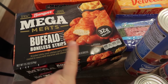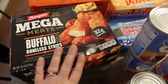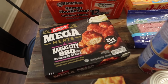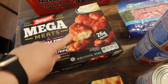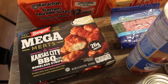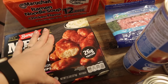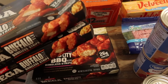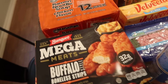This is the kind that he likes. The buffalo style boneless strips with mac and cheese, 32 grams of protein. He loves these. So they did give me 2 of those, but then this third one is a little different. So it's Kansas City barbecue recipe, still boneless strips with mashed potatoes. He's not a huge fan of mashed potatoes, so I don't know. He'll at least eat these. He may not eat the mashed potatoes, and there's 26 grams of protein in this one. So I think that was just kind of a mistake on their part. It was supposed to be 3 of the same one, but that's no big deal.